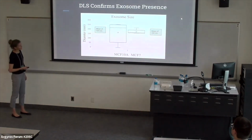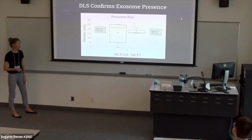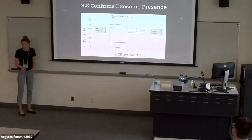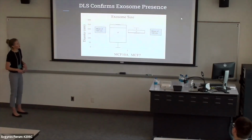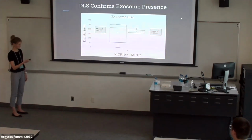So this is the dynamic light scattering showing the MCF10A, these are the healthy cells, and then MCF7, these are the cancerous cells, and then their diameter. As you can see, we have a mean of about 169 nanometers for the healthy cells and then 182 for the cancerous cells. Both of these ranges are what we would expect normally for these exosomes. And so in this case, we're really just looking at MCF7 cancerous exosomes because these are the ones that we're going to be working with. We end up just working with the cells of MCF10A, not their exosomes. But we wanted to make sure that as long as the number was within a range, that this could confirm that the exosomes were present.